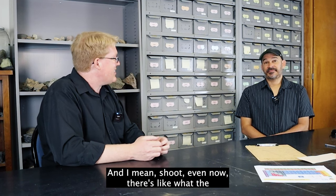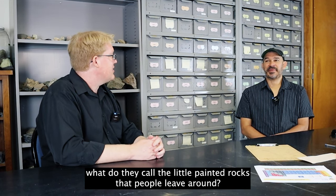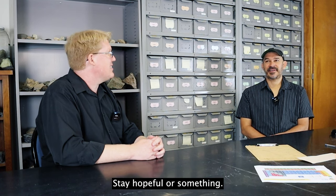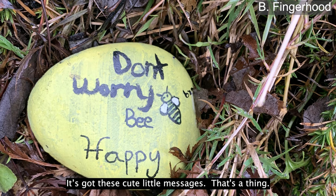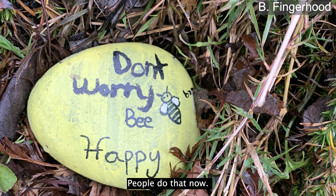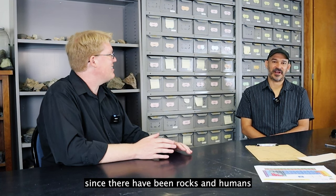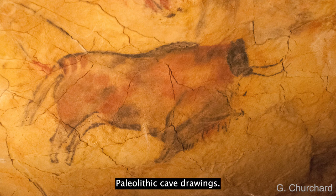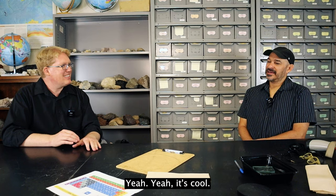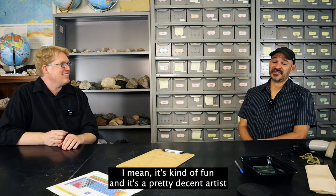That's right. And even now, there's those little painted rocks that people leave around. It says, you know, stay hopeful or something. They've got these cute little messages. People do that now. And people have been painting rocks since there have been rocks and humans. Paleolithic cave drawings or whatever. So, yeah, it's cool. It's kind of fun, and it's a pretty decent artist, I gotta say.